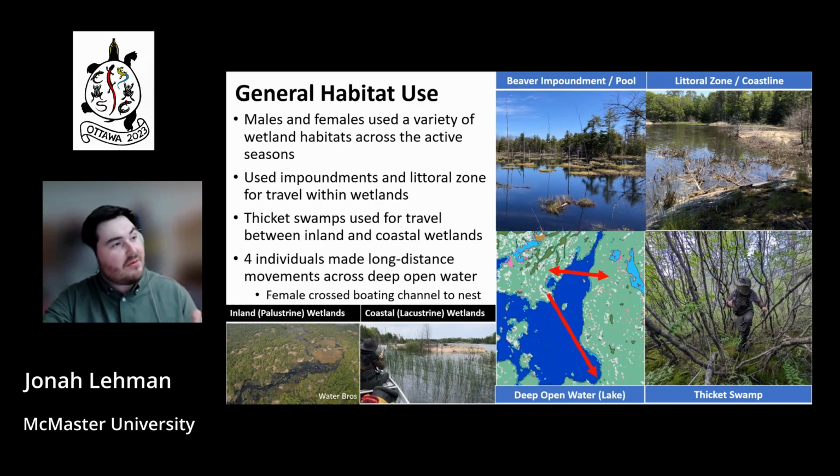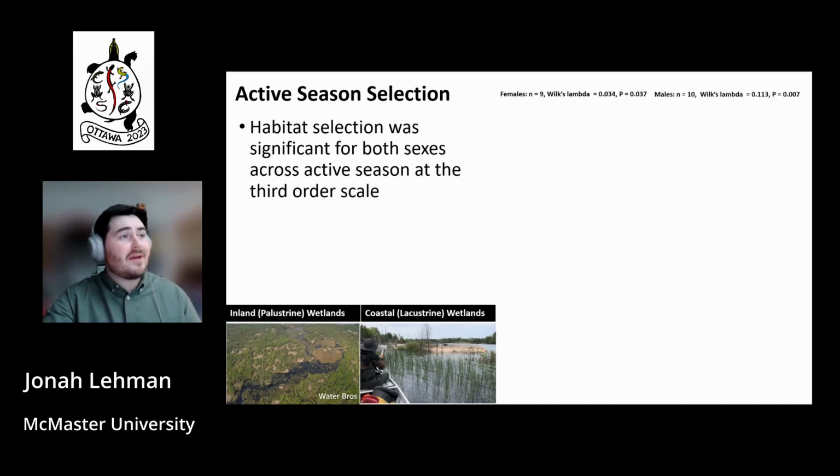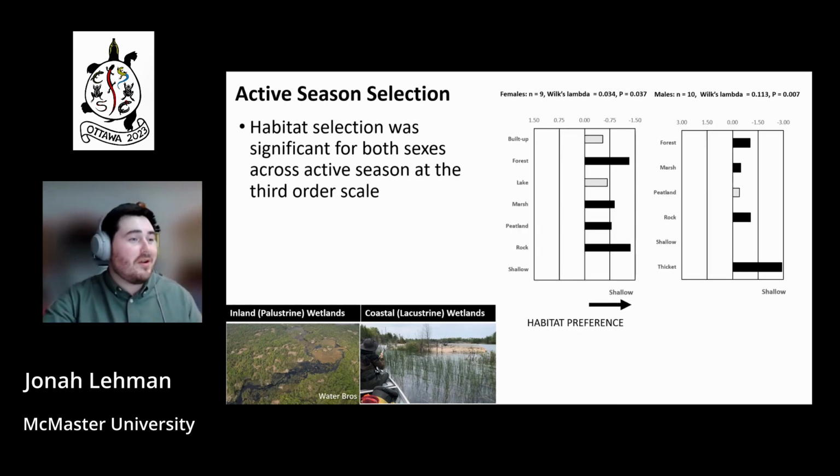This is something that we don't really know happens in Georgian Bay, this dynamic along the coastline of them traveling deep water. Now, in terms of active season selection, we found that habitat selection was significant for both sexes across the active season at the third order scale. This really means that habitat selection was significantly non-random, and there's a pattern emerging that we want to understand.